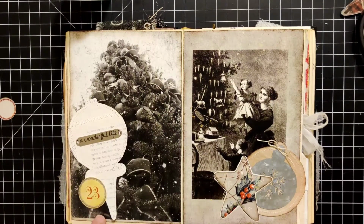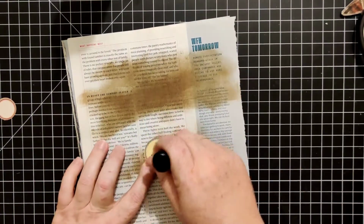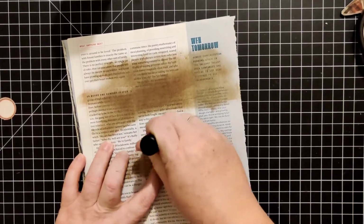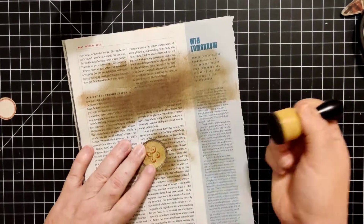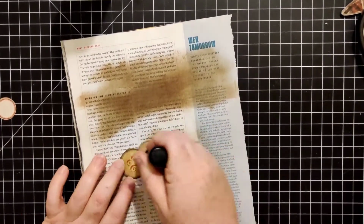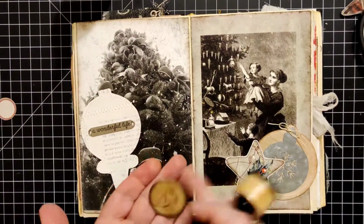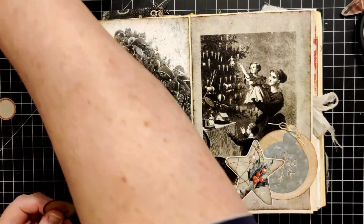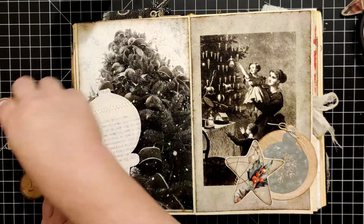I wish this wasn't quite that color. I might see what I can do with some distress stain here. Just very lightly go over this and see if we can't darken it just a little bit. So that's that now. Can't say it's much better, but it's at least gonna blend in more. Yeah, I'll go ahead and do that. So I need to ink around the edges of this.